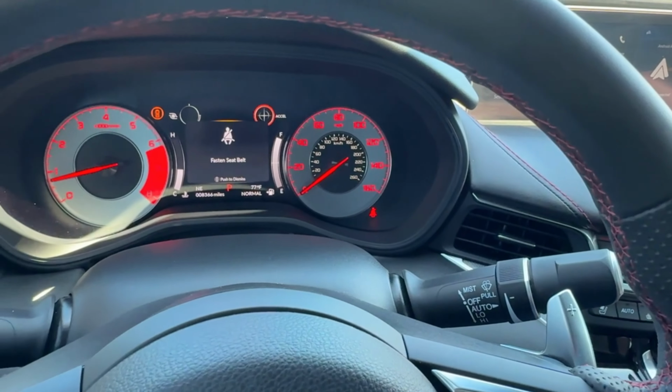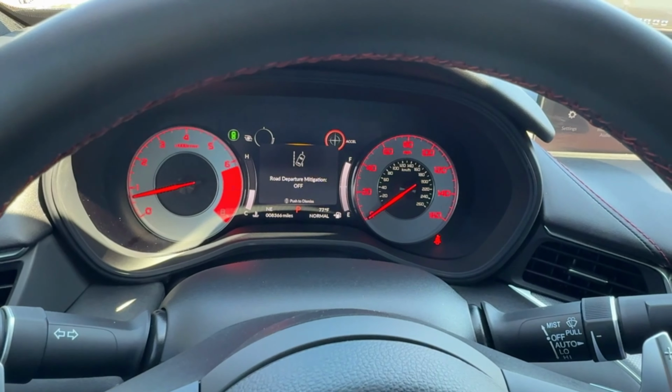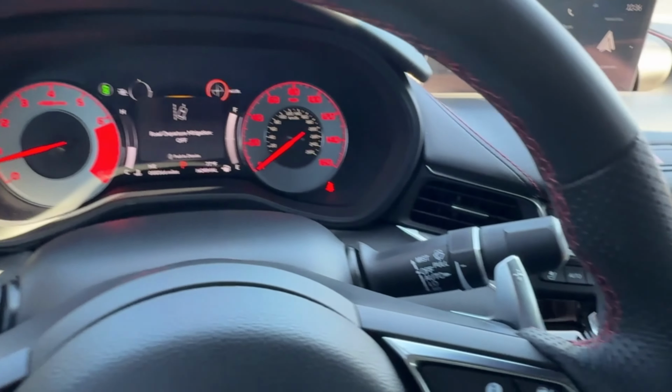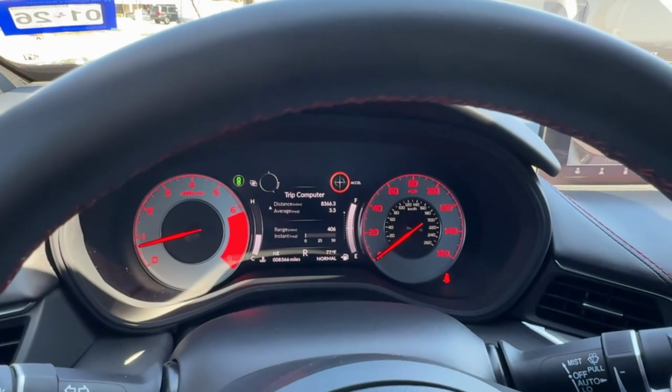I'm going to enter our temporary pin code here. Our temporary pin code is going to change with the customer before they leave. Notice I can put it in gear and drive right off.